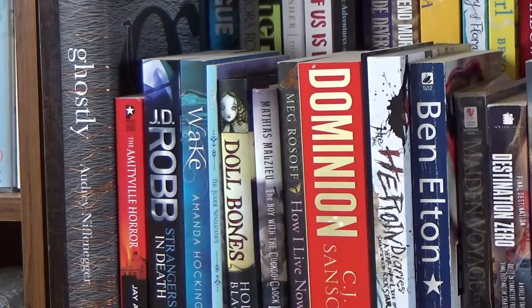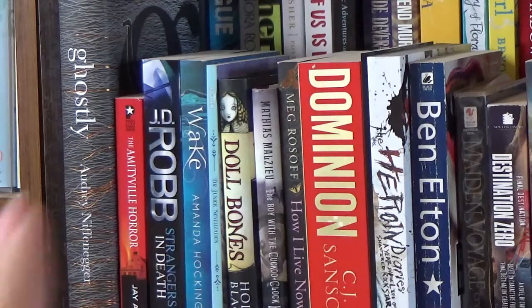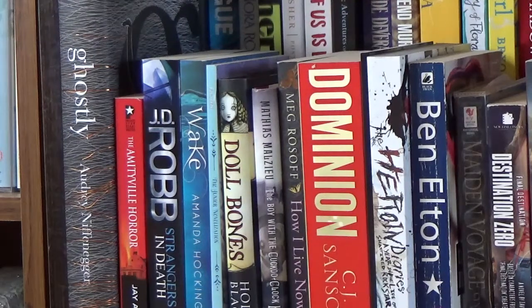I think I'm not going to read them straight away because I'm reading Survivor in Death at the moment, and then I have Stranger in Death coming up. So I'll probably read those two. Survivor in Death isn't there because I am like 100 pages from finishing it. And then what I think I'll do is read Ghostly and Amityville Horror, or Amityville Horror and Ghostly.